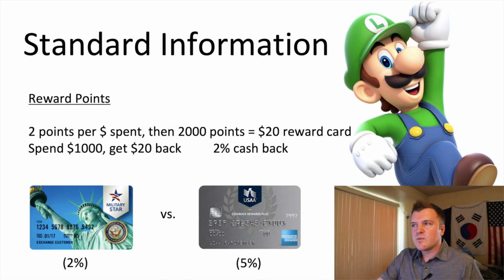Now, the reward points work like this. 2 points for every $1 spent. Then once you've accumulated 2,000 points, they'll automatically send you a $20 reward card. And I actually just got a reward card in the mail, and it's just a piece of plastic, and you can then take it to the commissary, base exchange, gas station on base, and it's a $20 prepaid card basically. The math works out to you spend $1,000, you get 20 back, which is a 2% cashback rate equivalent.